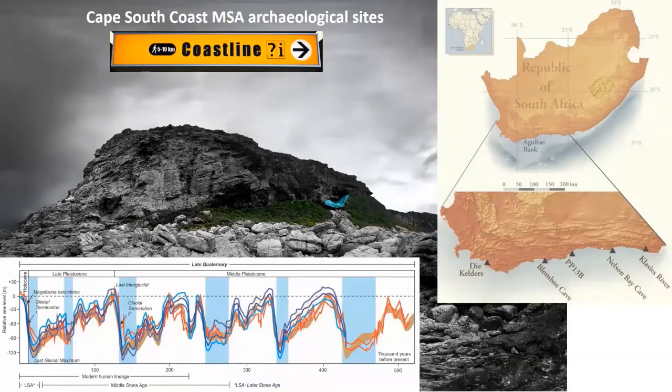Again, I'll show that through most of this time, of course, the shelf was exposed. People followed the coast for the resources and probably the milder climates during glacial times. So the continental shelf has been extremely important as a piece of that puzzle to reconstruct the past.